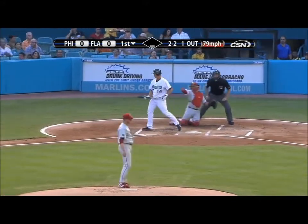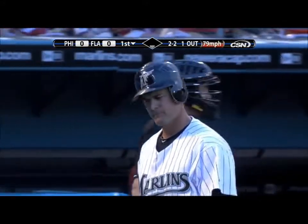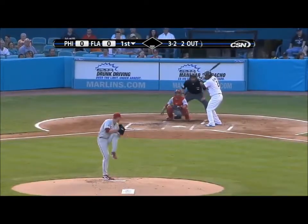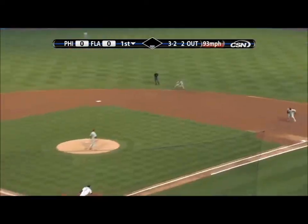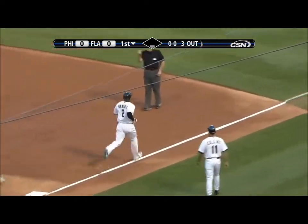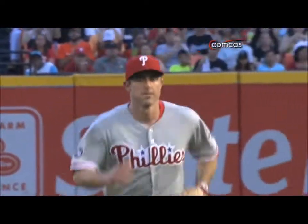And a swing and a miss, and Sanchez way out in front of that one. There's another curveball from Halladay, 2 away. Towards second base, hit hard, but it skips right on to Chase Utley, who throws over to first, and Roy Halladay has a 1-2-3 first inning.